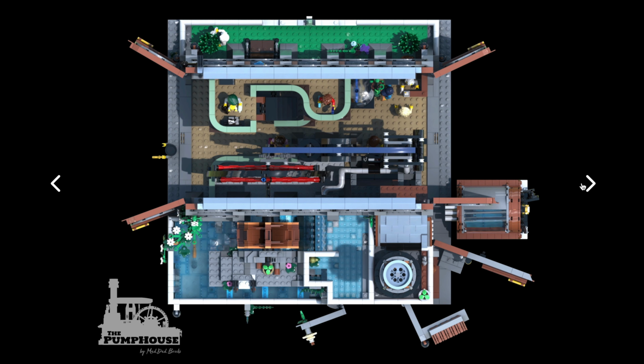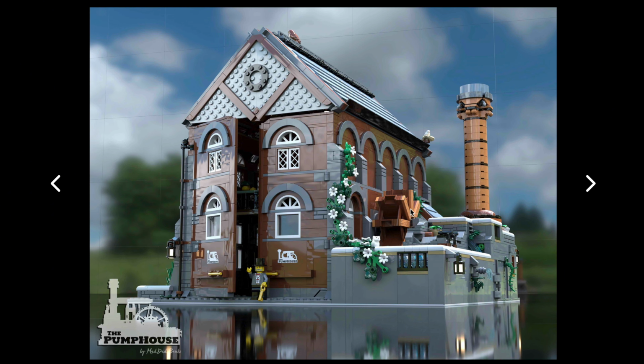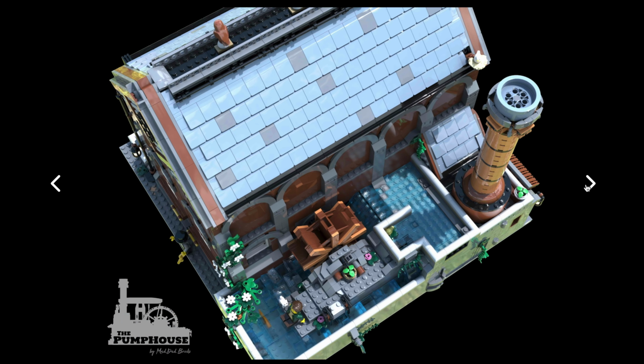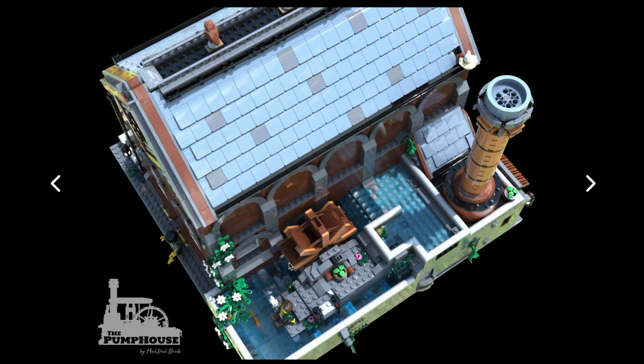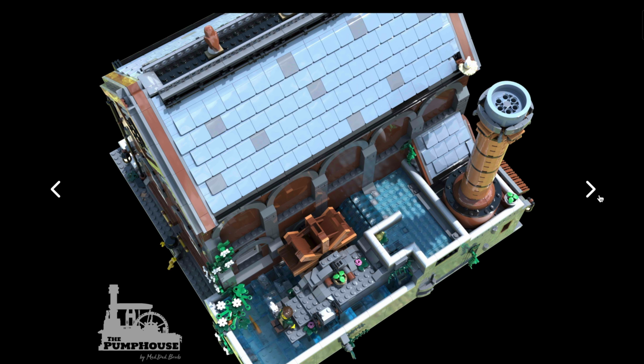Wonderful amount of space to position our minifigures in. It looks great from all angles, but then when you actually open up and get inside it, you've got the wonderful mechanism that can be motorized too. I think it's a real treat. I love the water wheel, the way that that's been done, but even all the little touches, from the foliage creeping up the side to the odd different colour tile that's been thrown in. You know, the owl sitting on top.